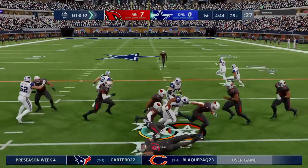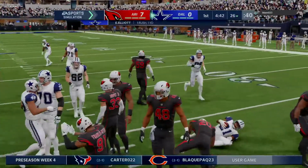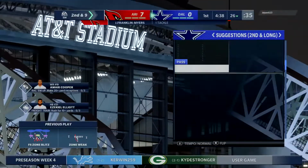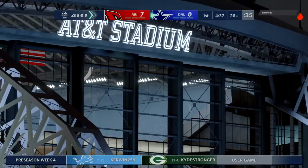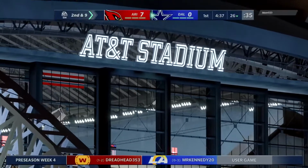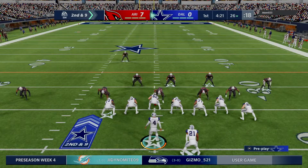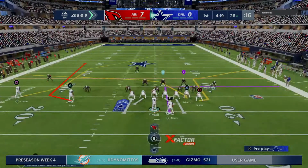Here's the first carry for Ezekiel Elliott. And not much to speak of. Call it a 1-yard gain up to the 26. Well, it's time for them to be good teammates right here. And what I mean by that is possess the ball for a little while. Get at least 2 first downs. Give their defense a chance to settle down a little bit after they give up a touchdown.